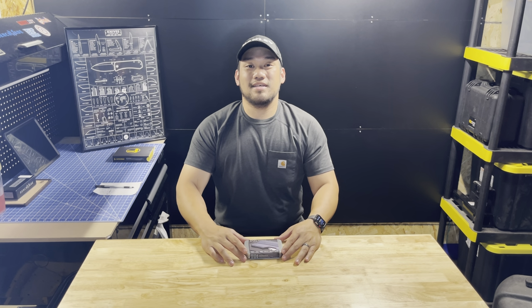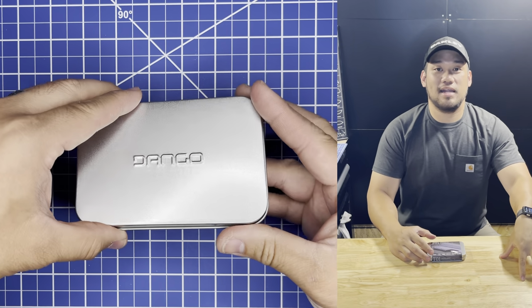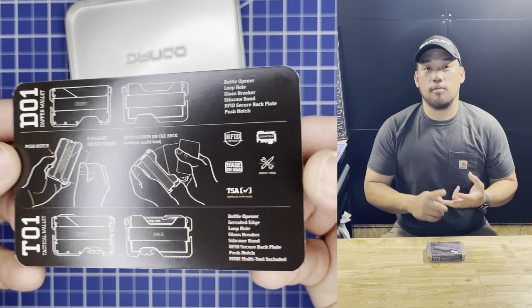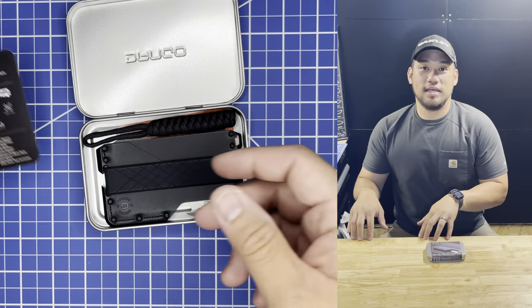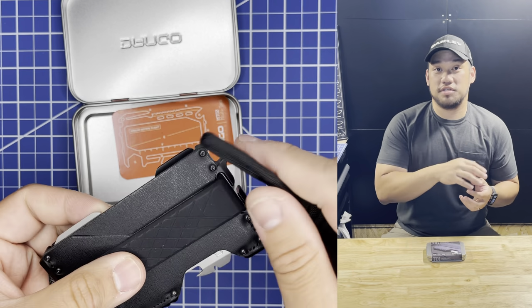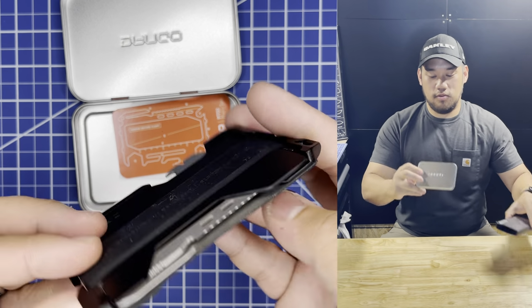So number 7 on the list are Dango wallets. They range from $69.99 all the way to $250, depending on material: aircraft aluminum, titanium, carbon fiber, as well as Cerakoted aluminum or titanium, and many different leather colors or synthetic water-resistant materials used for the front. This particular one is the tactical.